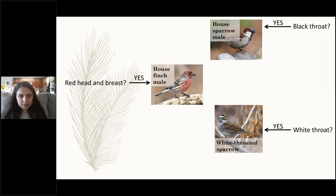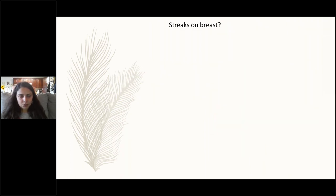Lastly, does it have a red head and breast in addition to its other brownish colors? If the answer is yes to that, then it's a house finch male, most likely. If the answer is no to all of these questions, then you move on to the next questions, which are looking at the streaks on the breast.